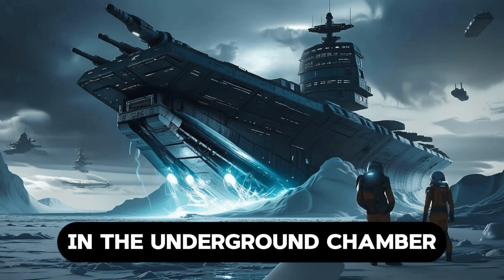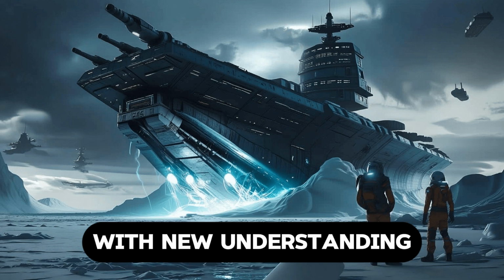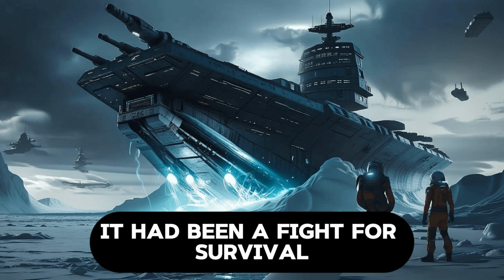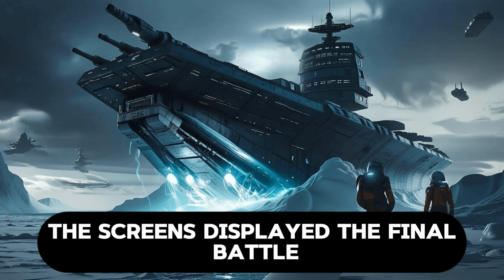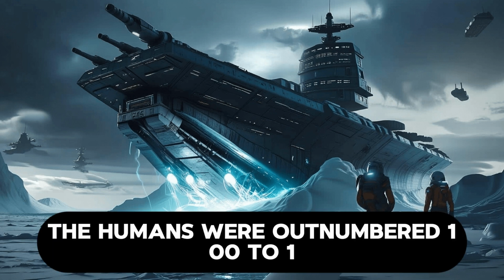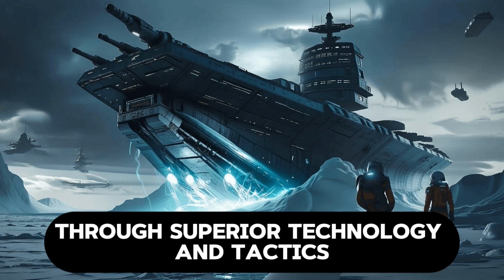In the underground chamber, Maya was studying the historical records with new understanding. The Great Convergence War hadn't been a simple conquest. It had been a fight for survival that had lasted over a century. "Show me how it ended," she said to the Guardian. The screens displayed the final battle: massive human fleets facing an alliance of every other spacefaring species. The humans were outnumbered 100 to 1, but they were winning through superior technology and tactics.